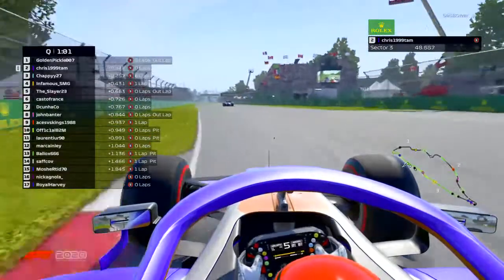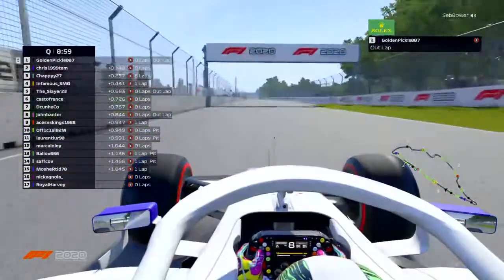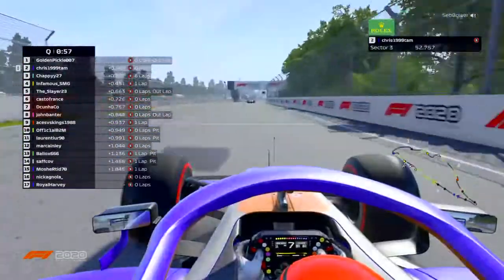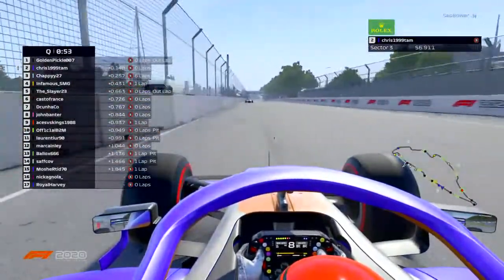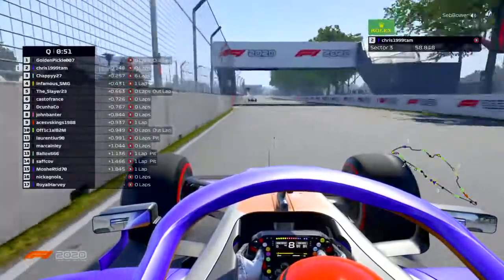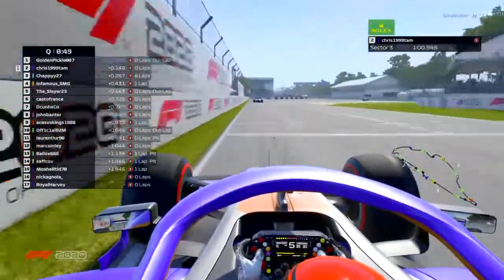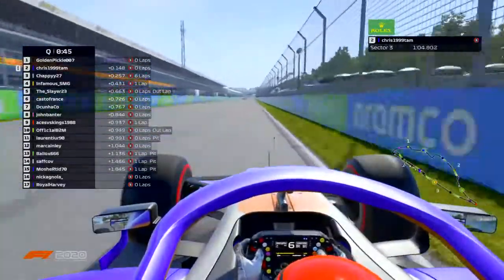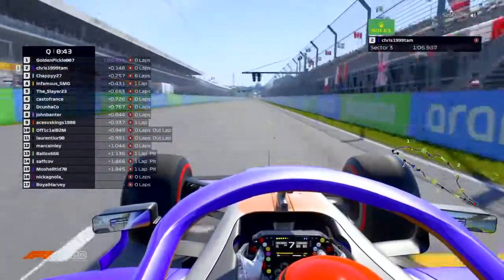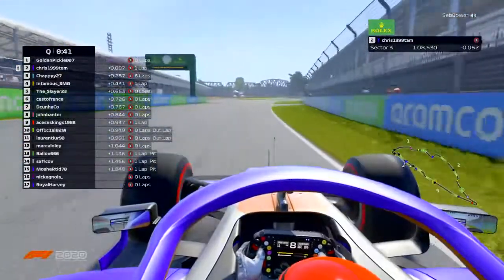And now there is someone ahead. Is this Golden Pickle ahead? Can't figure it out actually, but ChrisTam, it's a bit too far away for a slipstream. Let's just see what he will do in the end. ChrisTam, can he bag the pole position? Can he get it back?